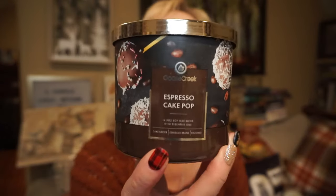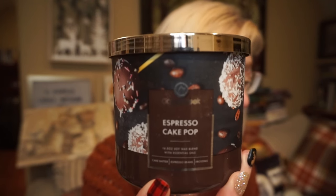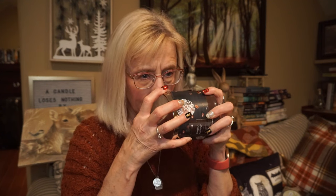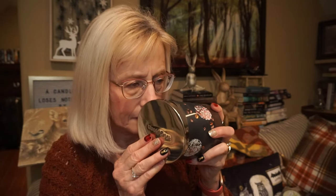I did pick up an espresso cake pop, and this is vanilla cake, warm chocolate, espresso bean, and frosting. Now I get chocolate more than anything. Like a dark chocolate. I don't know, am I picking up espresso beans or not? I think I just get more chocolate than anything. It's yummy. I was hoping the espresso would come out a little bit more.